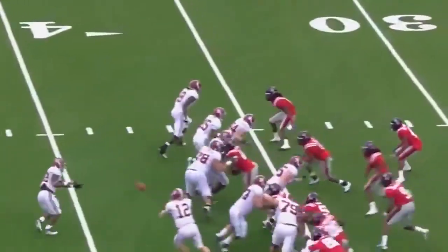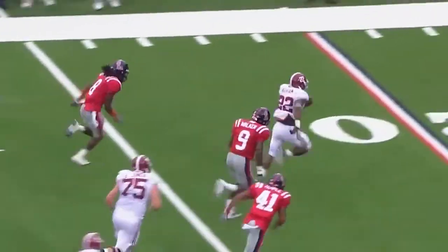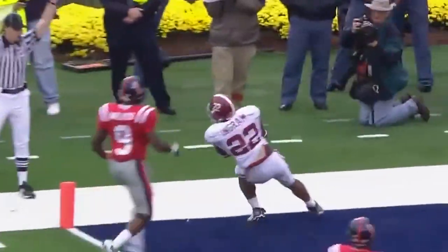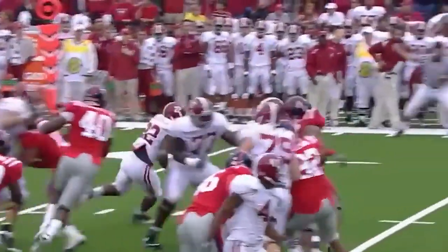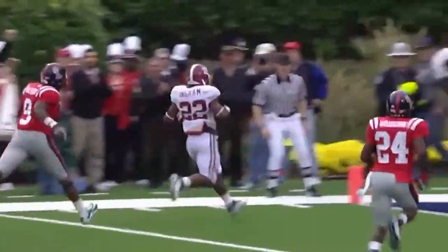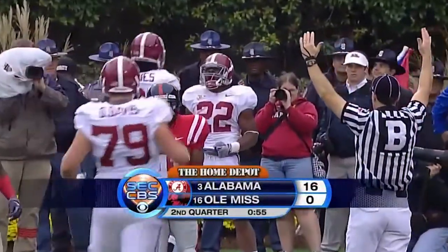Now, Mark Ingram excited for good reason. See, there's just not enough red shirts over there. Alabama came up, lined up quickly in the unbalanced left formation, and a quick toss, and there was a huge seam for Mark Ingram. Ingram, 14 carries, 89 yards, Bama by 16.